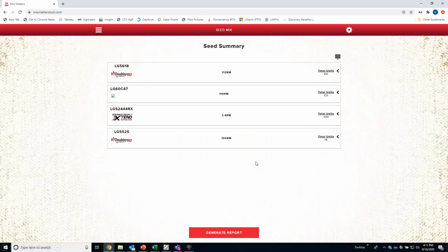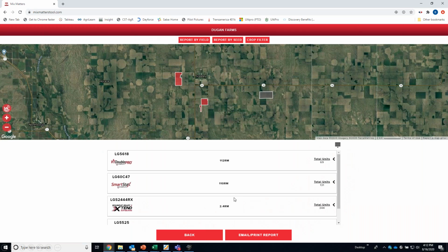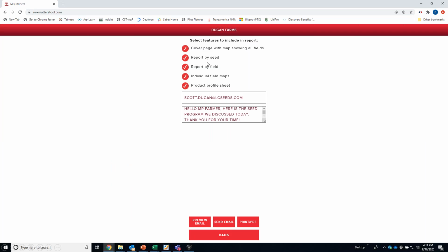But back to the original. So we have this seed summary here. We can actually hit generate report, and then we enter in our field title. I just have Dugan Farms here, and I want to hit view report. This will give us a quick summary of what we see here. We can filter this by field, by seed, or by crop. And then if we email this report, we can include a cover page, a seed report, a field report, and then individual field maps. I kind of call those planter maps, and then a product profile sheet.